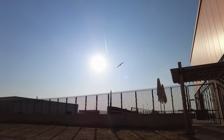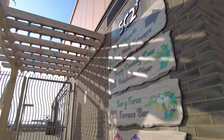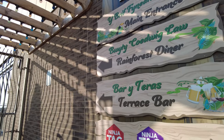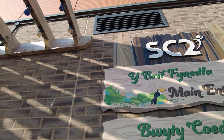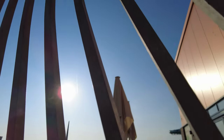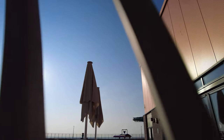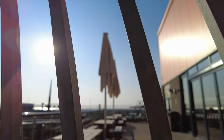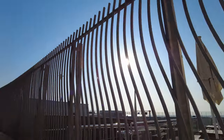Oh yeah, look, if you remember, there used to be an outdoor swimming pool in Rhyl. It's no longer in the same place, but there's still an outdoor swimming pool, which is part of the Sun Centre. And there it is. I don't know whether you can see it or not. Through the gates there, oh, there you go. Little outdoor seating area as well, just in there. Your outdoor swimming area.